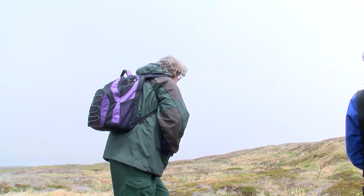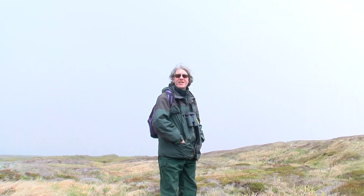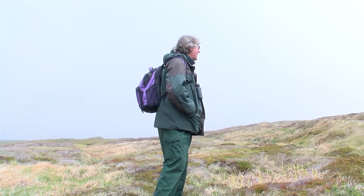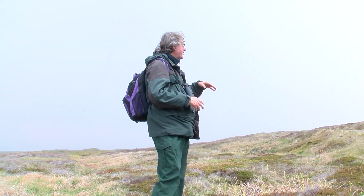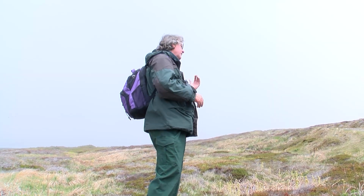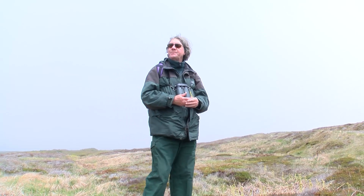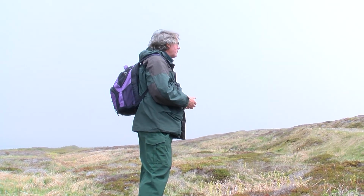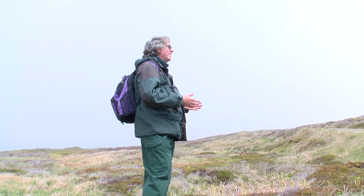I'll just wave my arms a little bit here because we've been walking through a pretty interesting ecoregion called the Eastern Hyperoceanic Barrens, which is confined to the north and south tips of these peninsulas like the Avalon Peninsula and the Burin Peninsula, Bonavista Peninsula. And the vegetation here, we have a lot of Arctic alpine components in it. I mean, when I first moved here, I thought, whoa, tundra.